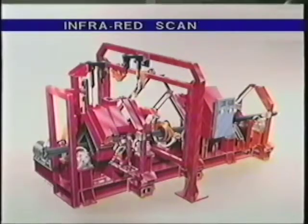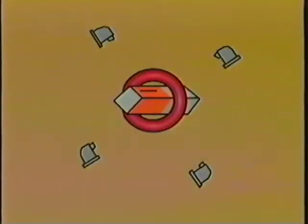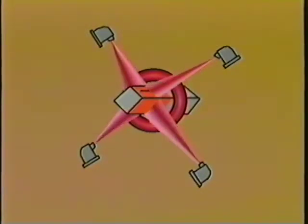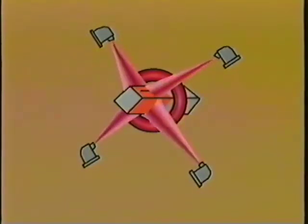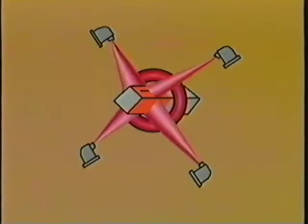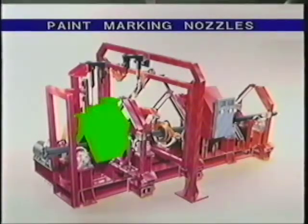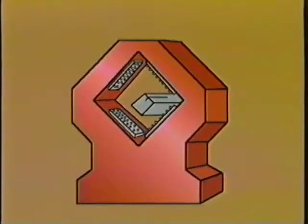4 infrared scanners are mounted on a movable frame. Each scanner covers one side of billets or a sector of bars. These detectors record the temperature profiles in one-dimensional scanning across the billet. 4 assemblies of paint marking nozzles will mark any defects on the billet surface as the billet passes through the marking unit.